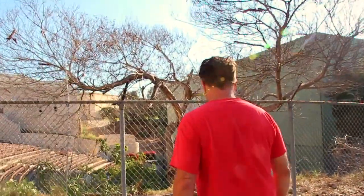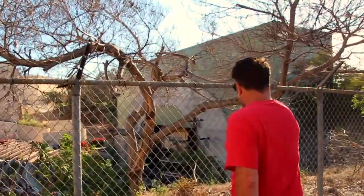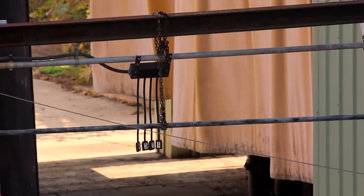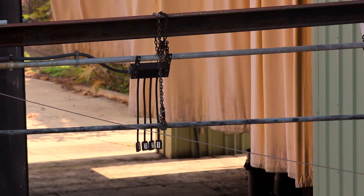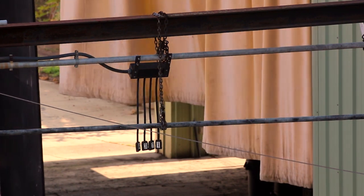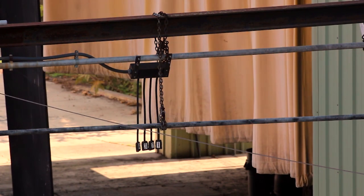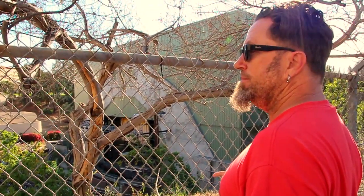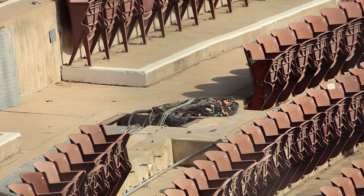And the scaffolding that is right here in front is how we set and ran the cable and hung the lights and focused the lights. And we would do that usually after 10:30 p.m. and go until about 4 o'clock in the morning, because it would be after rehearsal and we had to do it at night because we needed darkness. That's where we would set up the soundboard, and then right behind it we'd also set up the spotlights.